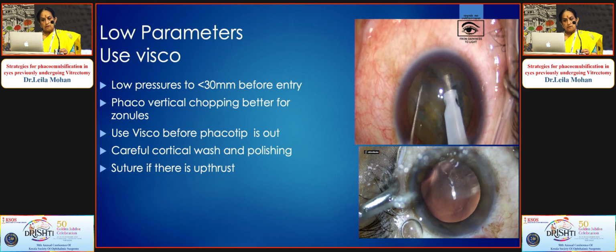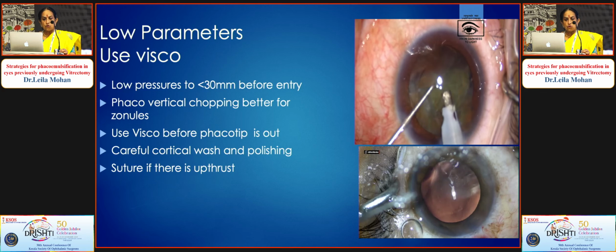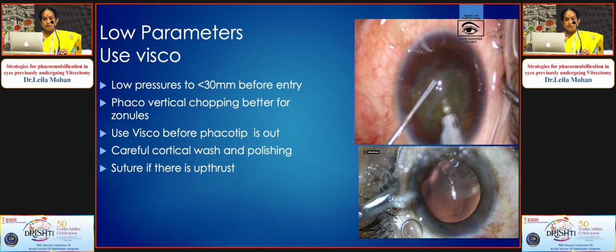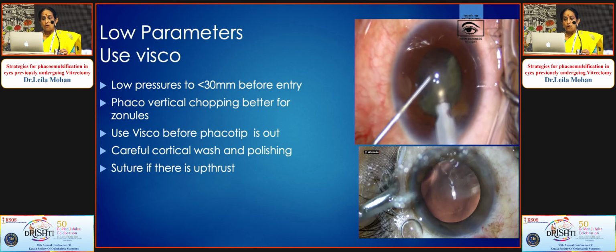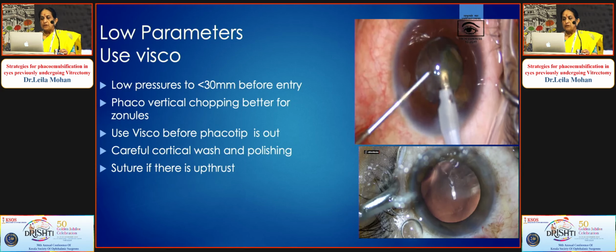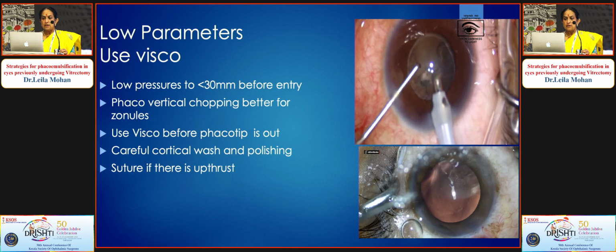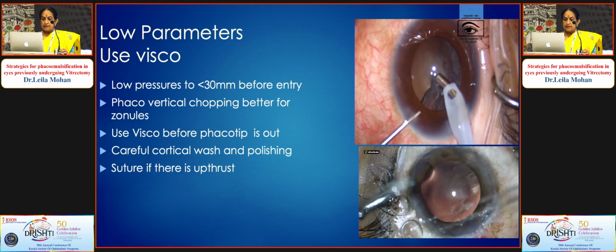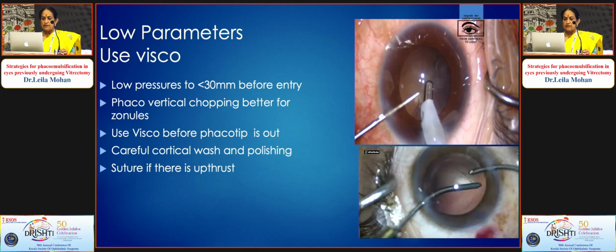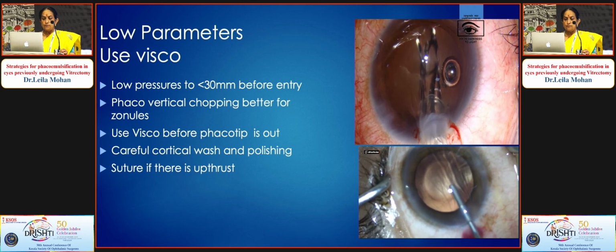So in nuclear disassembly, when you start, use low parameters, low pressures, 30 millimeters or less, and vertical chopping is better. Use visco before the phaco tip is out. You can see after the last piece of nucleus is out, keep the infusion going and push some viscoelastic so that the PC doesn't come up due to surge. And then careful cortical wash and polishing, and whenever necessary, if you feel the chamber is not forming well in a collapsible globe, put a suture also.